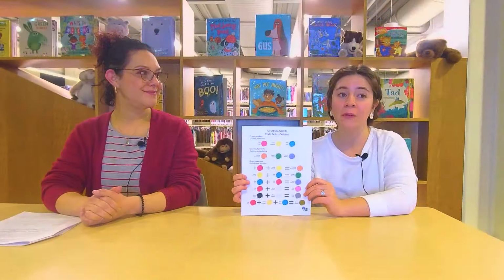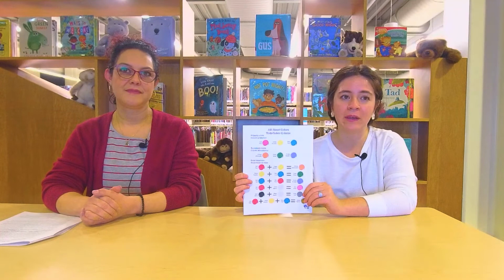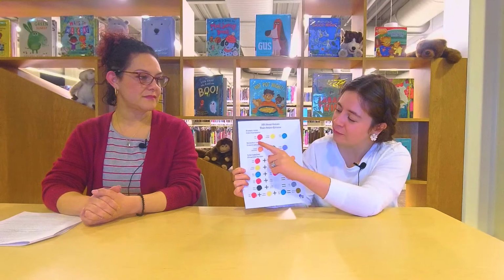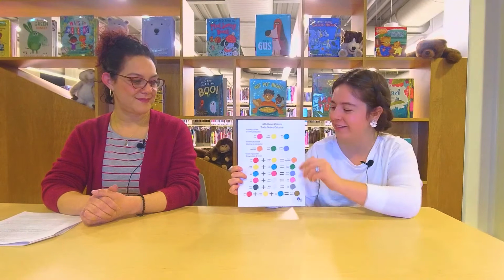We are including in our resources a list of all the colors that can be made, but your child will not be expected to know more of the advanced colors in kindergarten, just the basic ones that we covered at the beginning. However, it is beneficial to experiment and play with colors and expose your child to color creation and the more advanced color terms. So here we have all of our primary colors, which are red, yellow, and blue. And we have our secondary colors listed, which are orange, green, and purple. And then some different ways that you can make different kinds of colors.